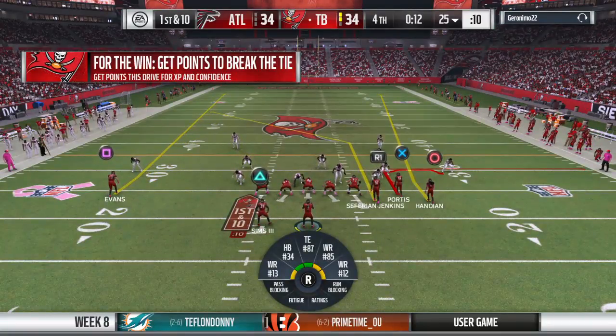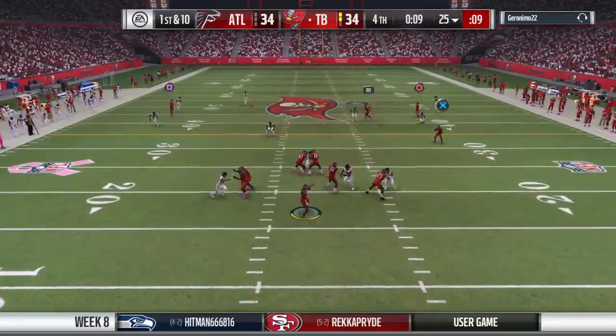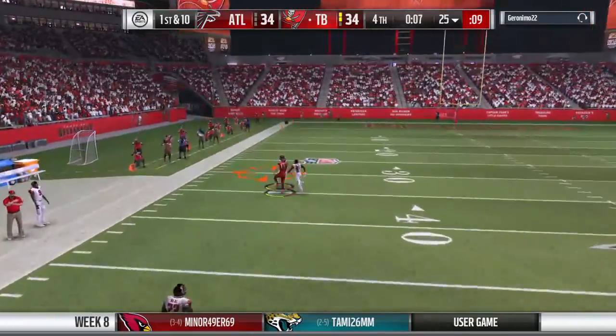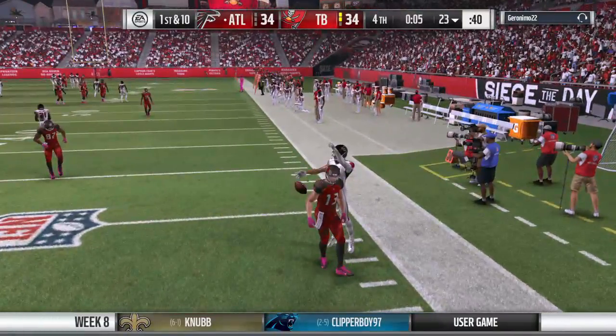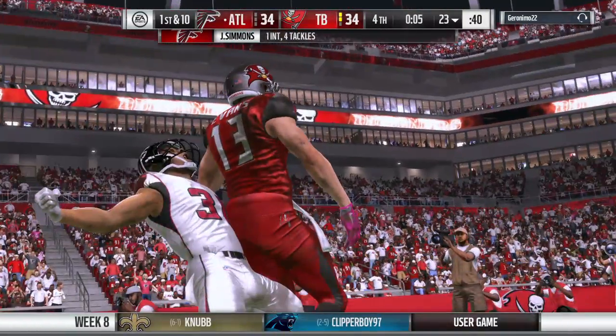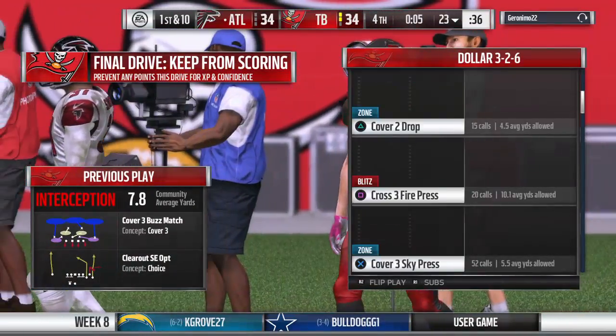One receiver to the left is Evans. Here's Winston. He's going to wind up and air it out. And this is going to be intercepted. A great read, and it's picked off. And here now come the Falcons. Tie game, and barring something incredible here, we're likely headed to overtime.